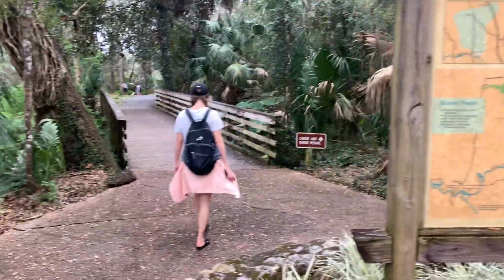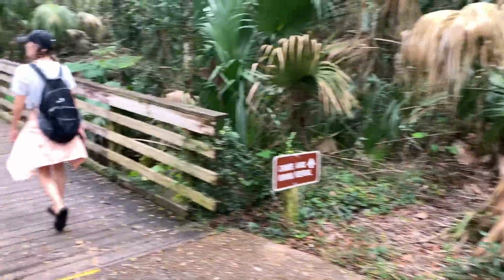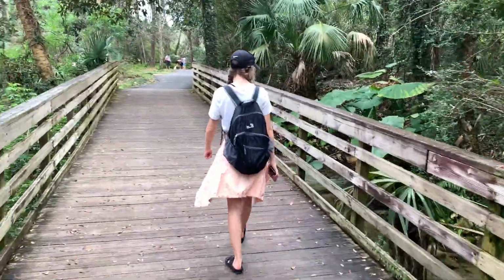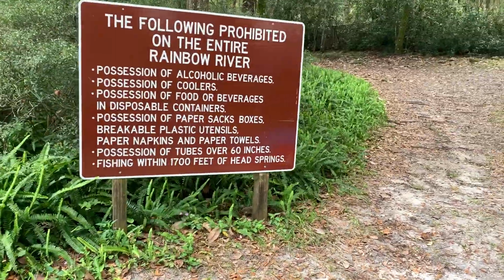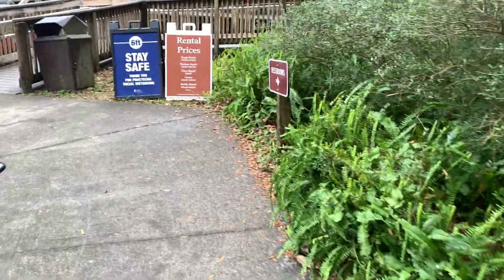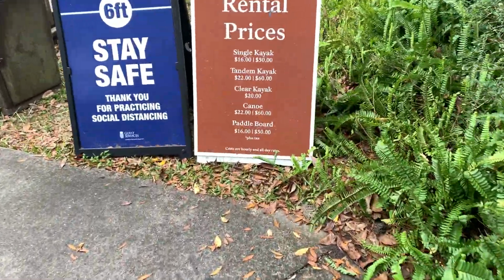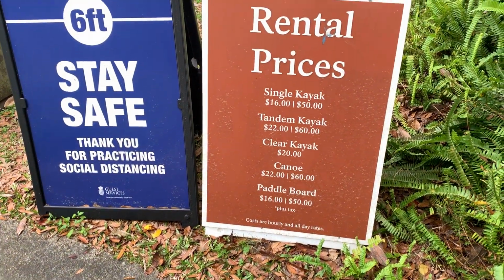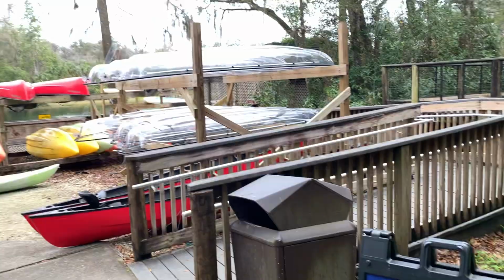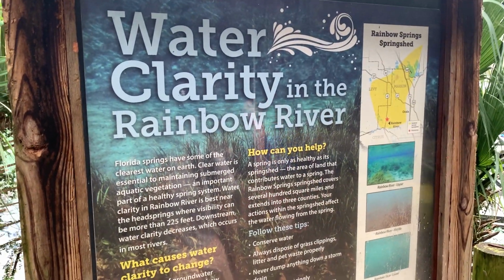Rainbow River. We're gonna go to this side of the springs, canoe and kayak rental. Like to do that sometime. Here's some more rules they have. And then here are the rental prices. So that's hourly and then all day. Not bad. Little info on why the water is so clear.